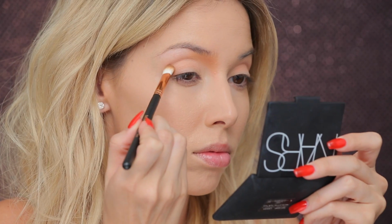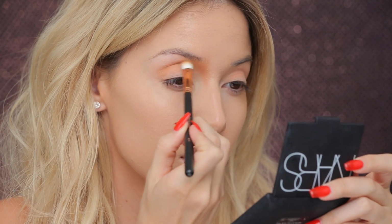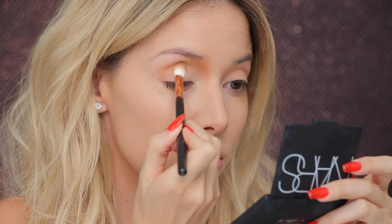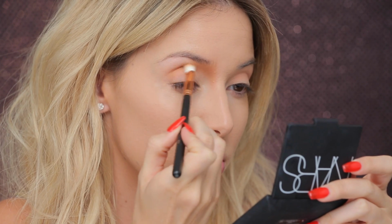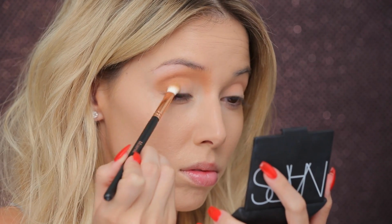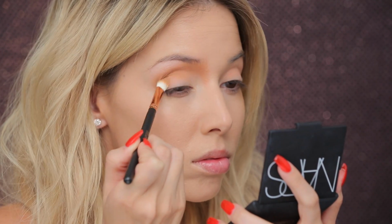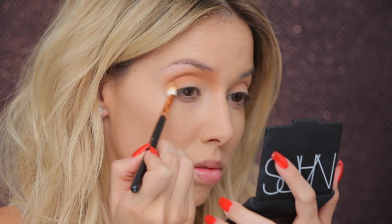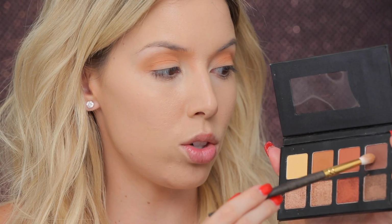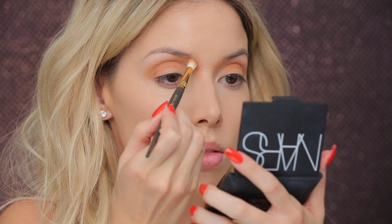Then I'm gonna take the same shade with a Morphe R39 brush. This is just like a nice blending brush. And I'm gonna be adding that color into the crease and buffing it down onto the lid. All right, now using that same 230 brush, the round one, I'm gonna go in with the darker brown shade and just start shading on top of the lighter color.